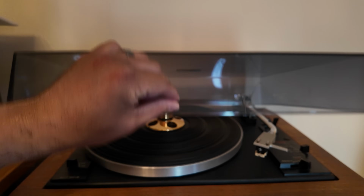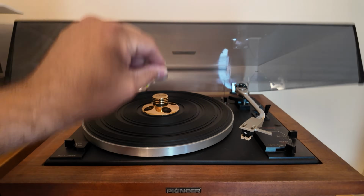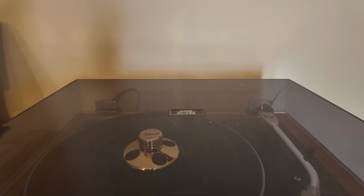This Pioneer PL-A35 on top is a beautiful turntable. The wood's in great shape, the logo's still in great shape. But Dan has something to show us now, so let's check out this.